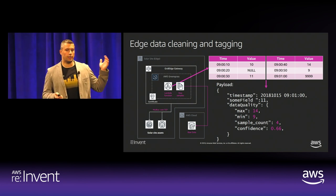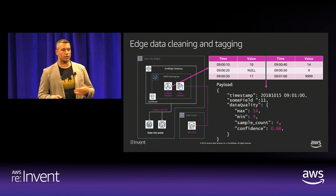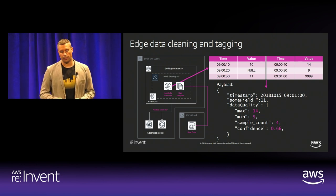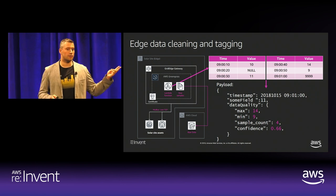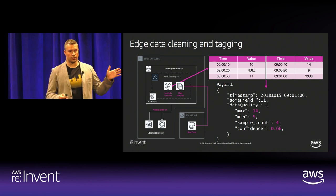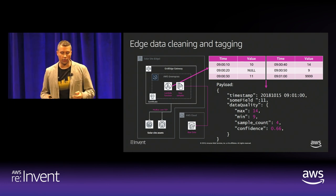So here we have six samples. Four of them are valid, two of them are discarded. It's four out of six. We are 66% confident that this data is in good shape. We can think of the two samples that we are missing in this example. Maybe they were a lot higher, maybe they were a lot lower. And so we're not 100% sure that this data is accurate, but we are 66% confident.